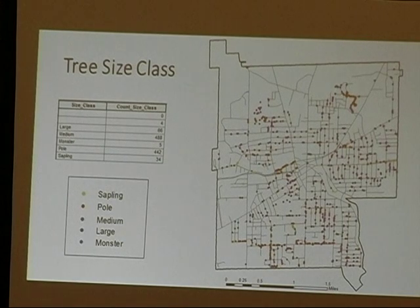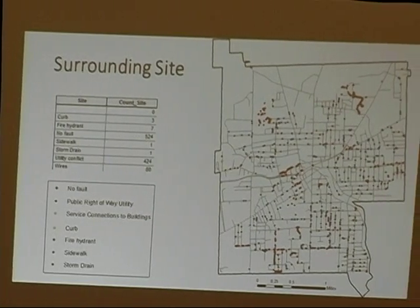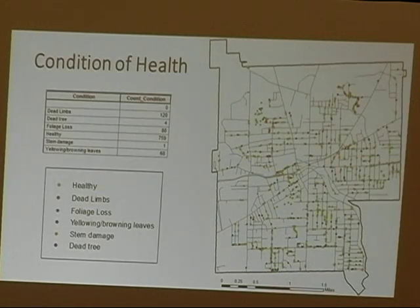So just to give you an idea of the distribution of each attribute, you'll note under the title of the slide our account for each individual class. Most commonly for the tree class size, we found medium and pole-sized trees. For the surrounding site, most trees had no utilities or anything in the way, with a close second of overhead utilities. For the condition of health, most trees were healthy, but there was a significant amount of trees with dead limbs, foliage loss, and yellowing and browning leaves.